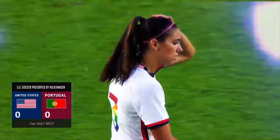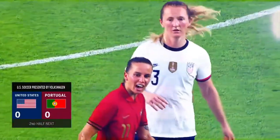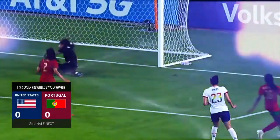68 straight games with a goal scored for the U.S. women. None tonight yet. Second half from Houston on the backside.